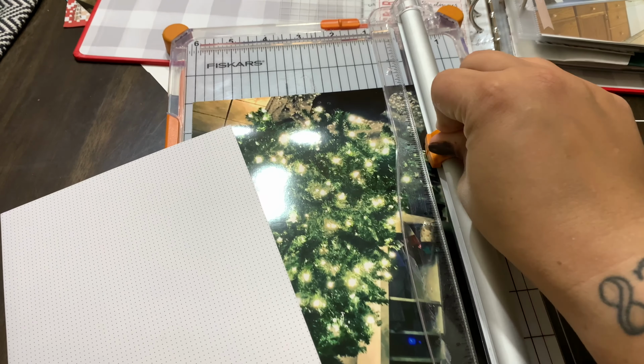So I'm using some scrappy tape. That's my adhesive of choice to stick together. And I'm deciding if I want that garland to be on the bottom or on the top. And I decided to go ahead and put it facing on the bottom for my journaling.